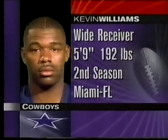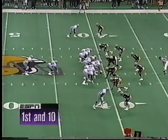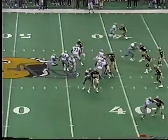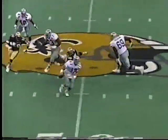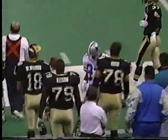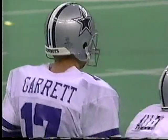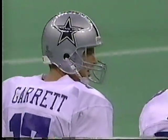Second season out of Miami. His impact with his club has been as a kick returner. And will be more this year. Garrett under pressure. And just throws that one out of bounds. Intended for Corey Fleming, the free agent rookie from Tennessee.